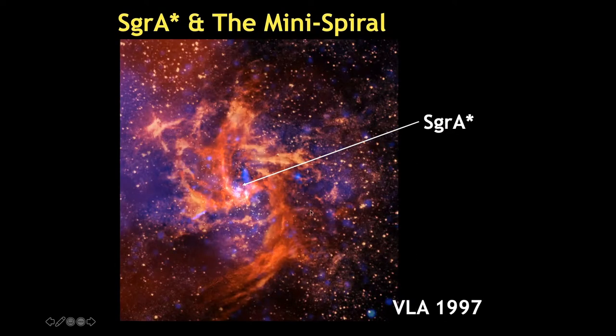This is a more recent image taken with the VLA. A lot of this stuff I've been able to update. Beautiful image, still taken at radio wavelengths, so very long wavelengths of light. And so there's something going on. You can see some stars here, and then you have the radio source at the center.